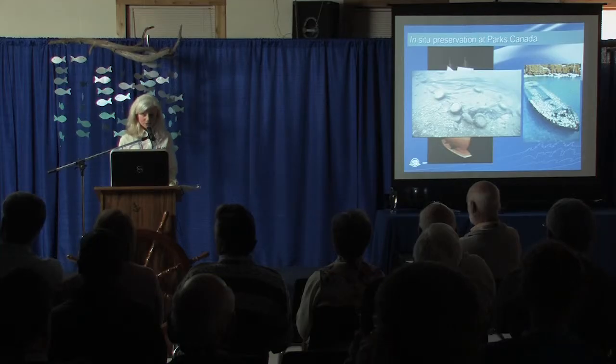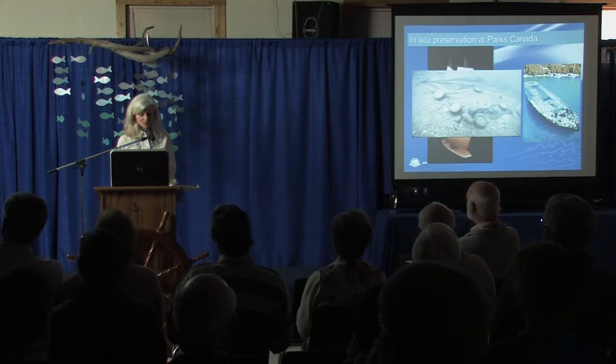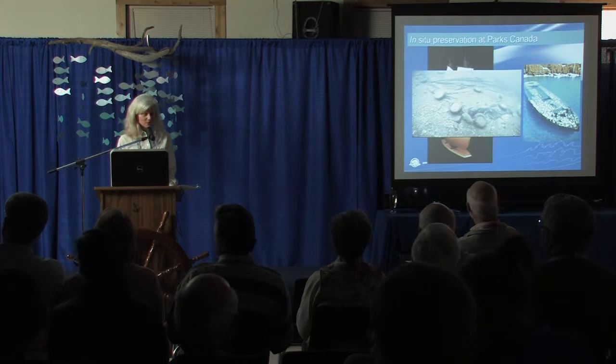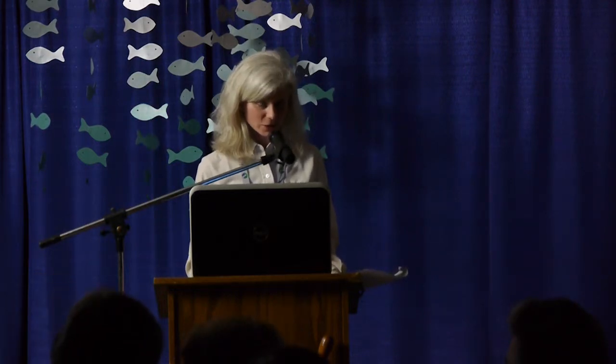So obviously, not all places are like Red Bay. Red Bay just doesn't have the dive community wanting to visit. It's not so visible from the surface. So reburial there really wasn't a problem. But in Fathom 5, there was just no option to control the environment by reburial.